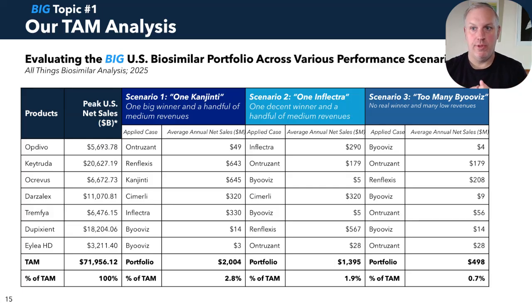The third scenario is not an uncommon scenario. This is one where there are no Kangentis or Inflectras. In fact, there's a lot of Ontruzant and BioViz cases that were applied. Again, these are products that maybe are capturing 1%, if not below 1%, of that total addressable market number on an annual basis. So when you look here, the scenario 3 portfolio actually captures about $500 million, which represents 0.7% of that $72 billion TAM.